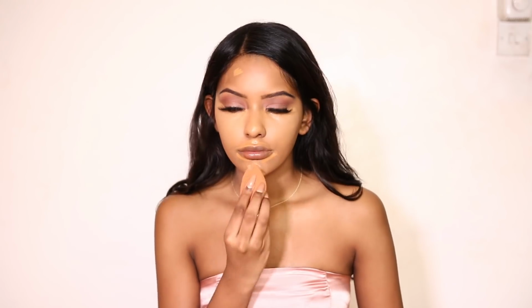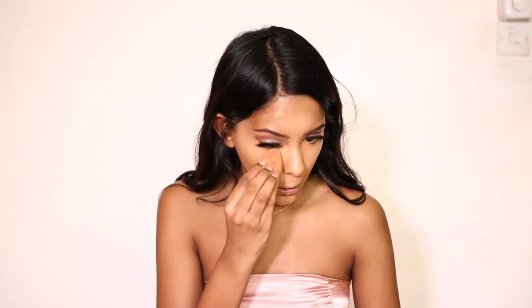And I have so many layers on my face, but the reason it looks so seamless is because of the Beauty Blender. I wet my sponge thoroughly and then I blend it all over my face to give me that seamless look. I swear, there's a thing with brushes that I don't like. They kind of leave marks on my face, which I don't like.